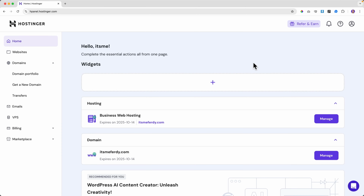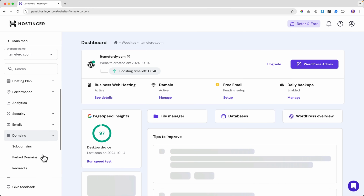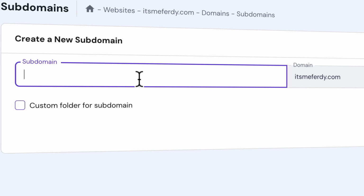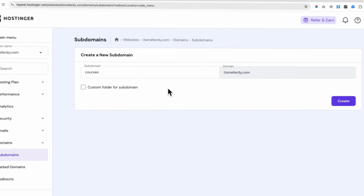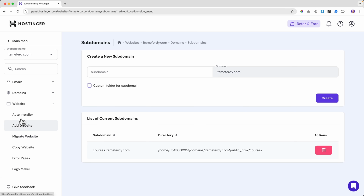So let's get started with creating a subdomain. In order to create a subdomain, over here at the left, we go to Websites. Then I go to my brand new domain and I click on the dashboard here. Then here at the left, I see Domains. I click on the arrow down and then I see Subdomains. So I click on it. And now I can create a subdomain .itsme30.com. So I can say courses. I can also create a custom folder for the subdomain, but I'm okay. Courses. I click on Create. And there it is, subdomain courses.itsme30.com.